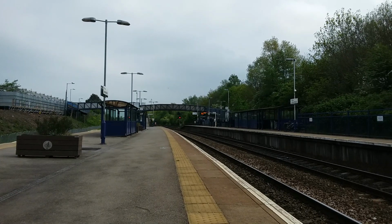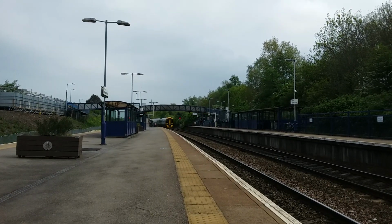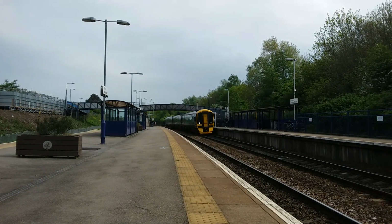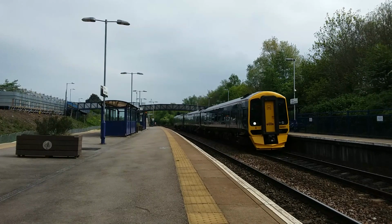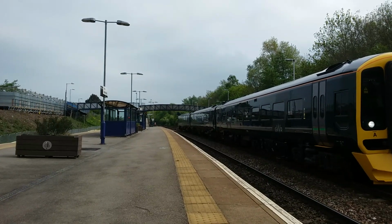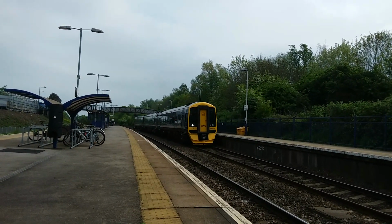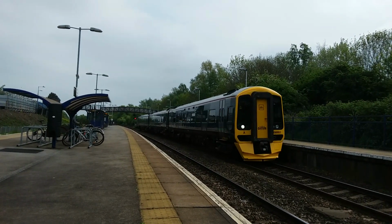Right, coming in now is a delayed 10:10 service from Cardiff Central to Portsmouth Harbour, and it's formed of 158951. There's 158951, looking extremely good in the Great Western Railway green, and we'll see it heading off in a moment. Right, heading off now is 158951 to Portsmouth Harbour from Cardiff Central. Next stop, Bristol Temple Meads.